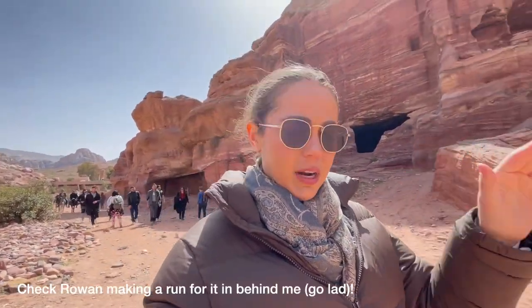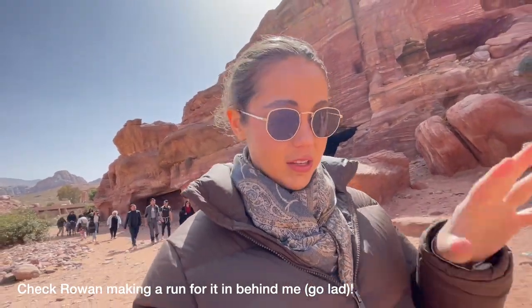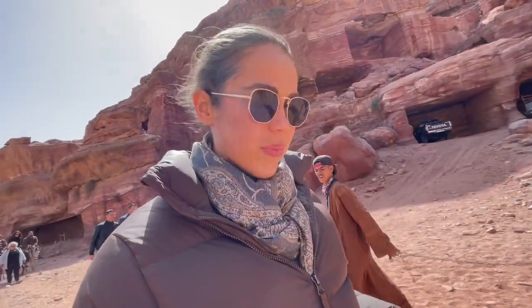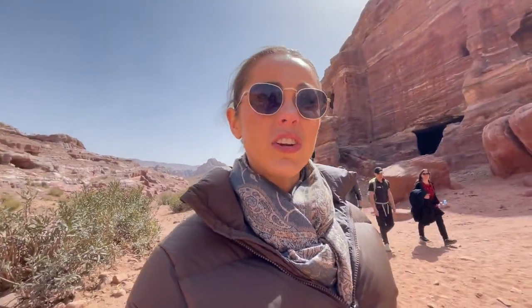The monastery, I think it's about a half an hour walk, so I'm not sure if we'll make it all the way to the top, but apparently there is an amazing view there. But you can get a donkey ride up the monastery if it's easier. I'm not sure what it costs, but you've got those options if you didn't want to do the trip yourself.